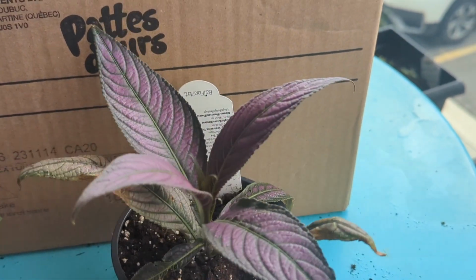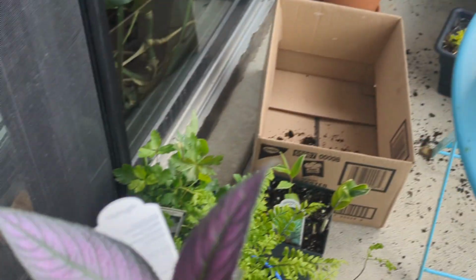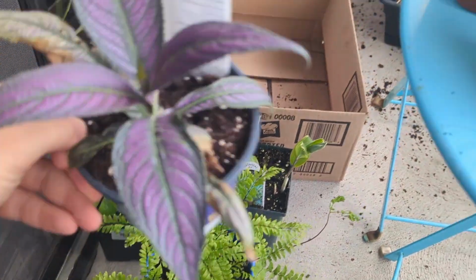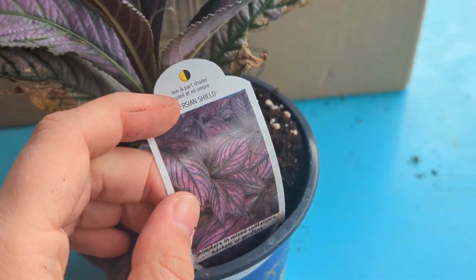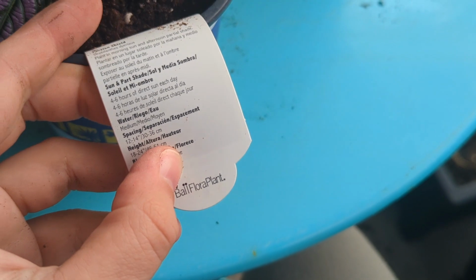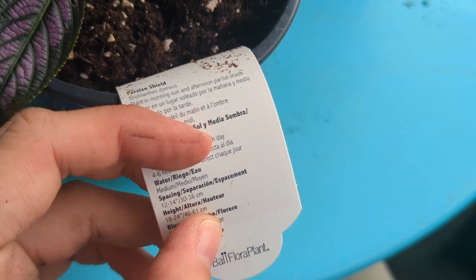And then here we have this. This is definitely for the foliage. Obviously, it's purple, so I thought it would go well with a little accent of a different color to go with all those greens that we have. And this one is called a Persian shield. And once again, it can go in sun and part shade, so hopefully it does okay. I feel like part shade and shade are so vague sometimes.